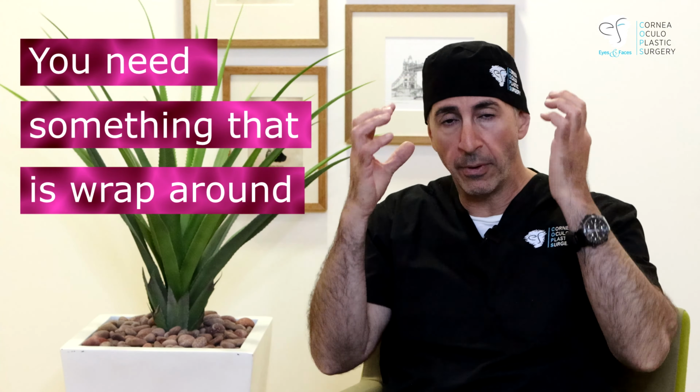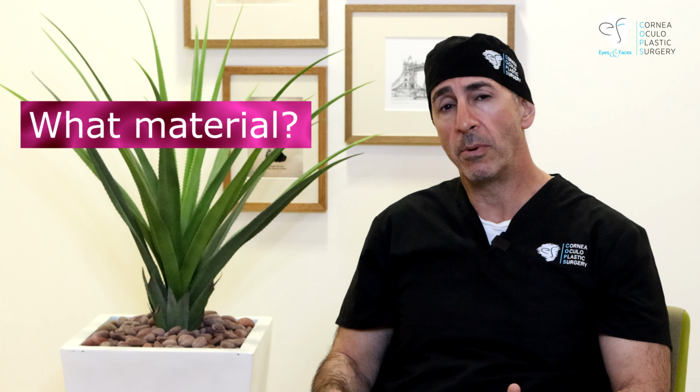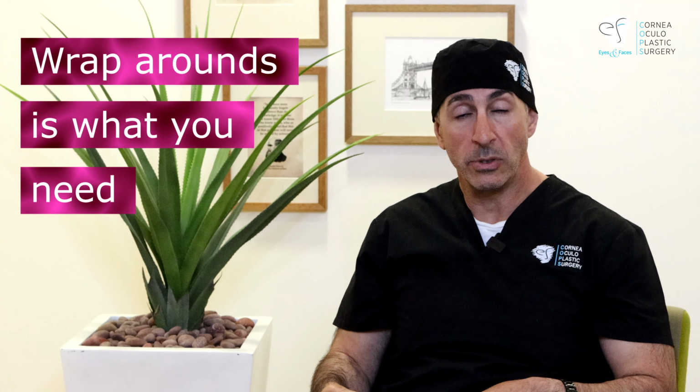We need something that's wraparound. There are some very boxy wraparound sunglasses, cancer sunglasses that are available, and yes, they function, but they're not that great. Patients often ask me about what material. Well, I remember in my Masters of Engineering degree, we tested all different types of material, and the cheaper stuff filtered the light out just as good as the very expensive stuff. In the end, wraparounds is what you need.